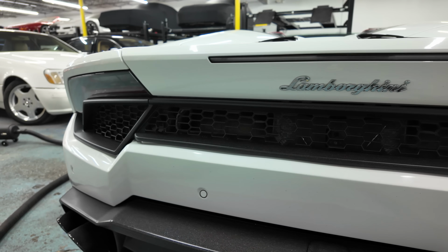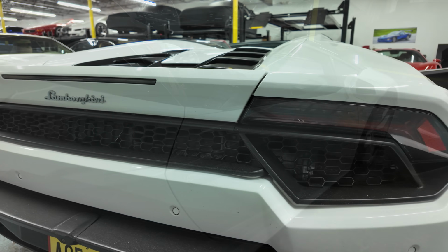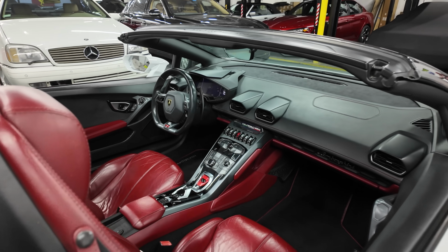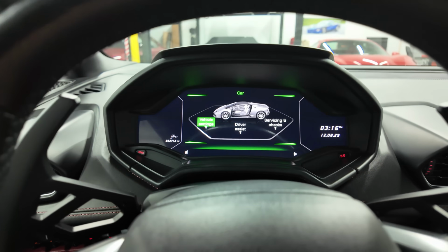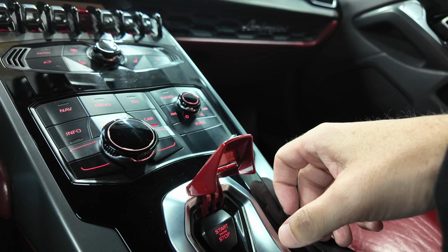This is going to be the cheapest Lamborghini you're going to be able to buy. And look, we're at 53,413 miles. This just came back from its last scheduled rental. But here's the important proof. Let's do this. Take it out for a ride.